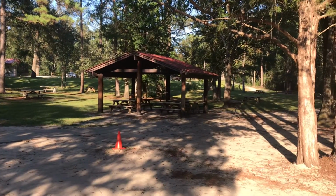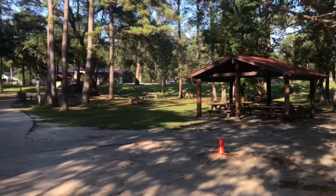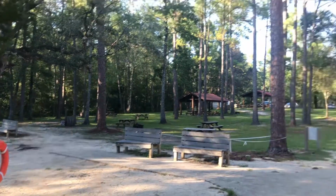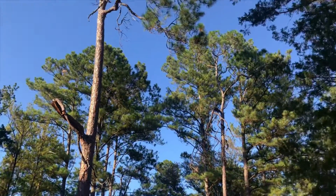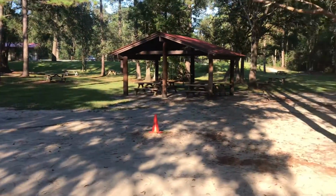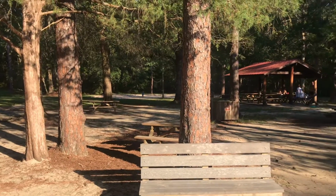The area has a lot of, as you can see, picnic benches, and you can come and barbecue, chill with the family. A lot of shade, which is important in Florida, right? Play some volleyball.